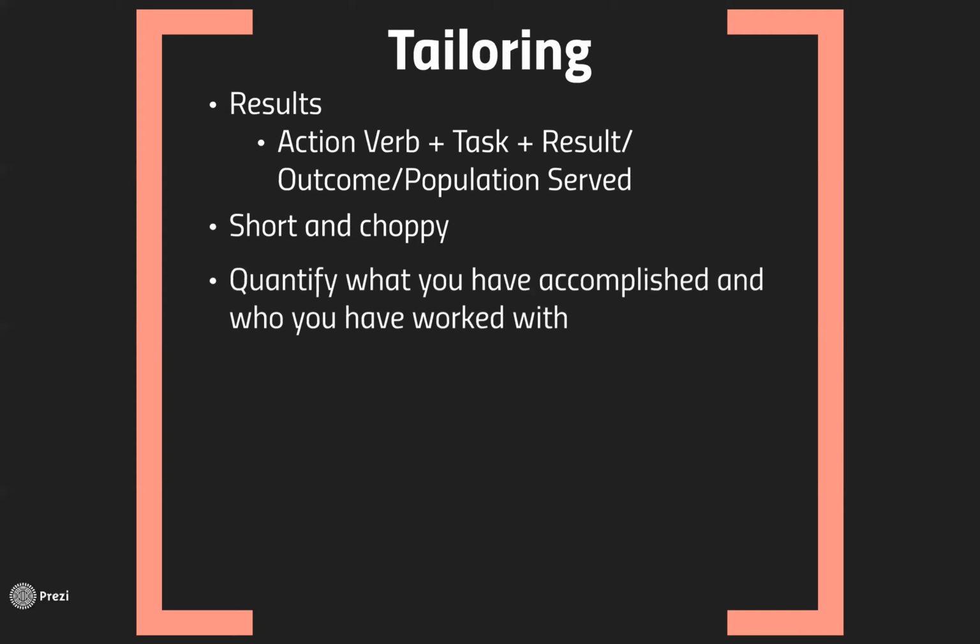Quantify what you've accomplished and who you have worked with. So again, if you raised $10,000 with 5 of your sorority sisters for a nationwide children's hospital, go ahead and say that. You want to show the employer how you were able to enact change where you were.